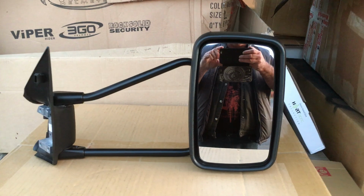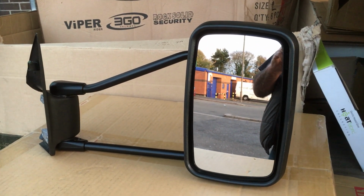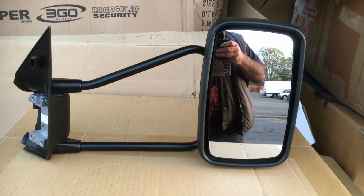If you're interested in this mirror, give me a bell, 01773 835 666. Potentially I can get a couple more of these, but left and rights, but at the moment I just want to get rid of this one because it's surplus to requirements.